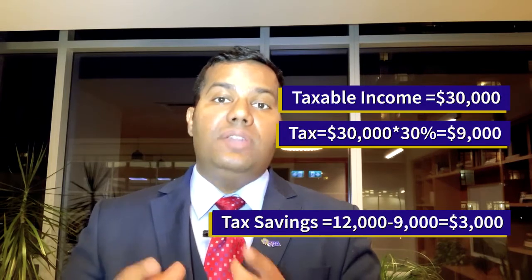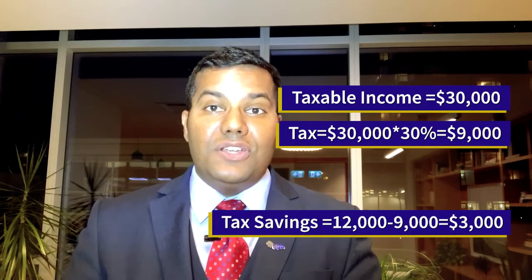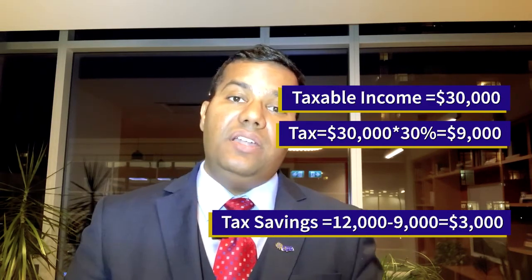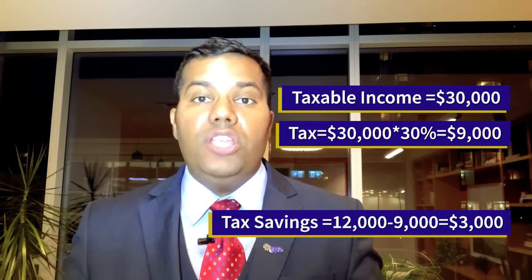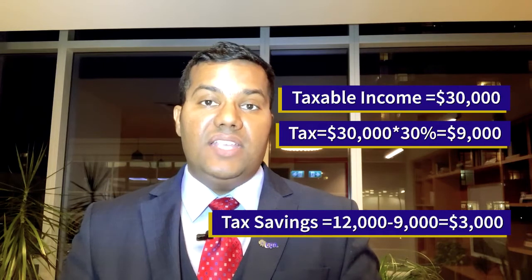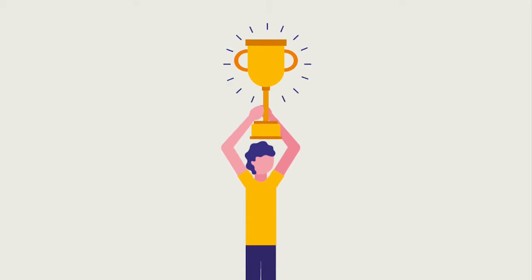So Bob deducts $10,000 from his taxable income, and his new taxable income in the eyes of the CRA is now $30,000. So when the government wants to tax the 30%, well, he only owes $9,000 in taxes. But again, throughout the year, they've been deducting about $12,000. So at the end of the year, he's going to get the difference back, in this case $3,000, as his tax refund.